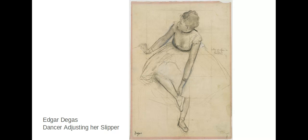This one is a little more recent. This one is Edgar Degas, and he is a French artist, or was a French artist. And you can see here that he is showing a ballet dancer adjusting her slippers. So she's trying to get the strings on her shoe right. And I think this is a pose that a lot of us have done before. We've gotten a rock in our shoe, or our shoelaces need retied.